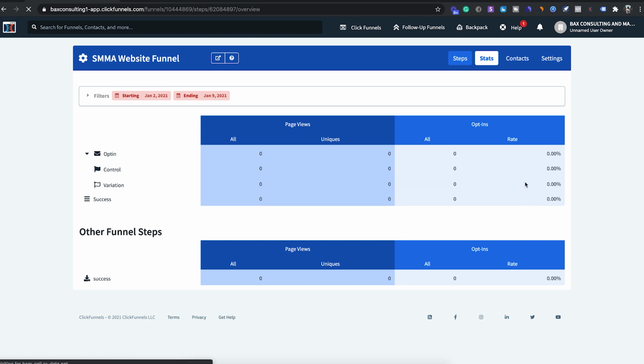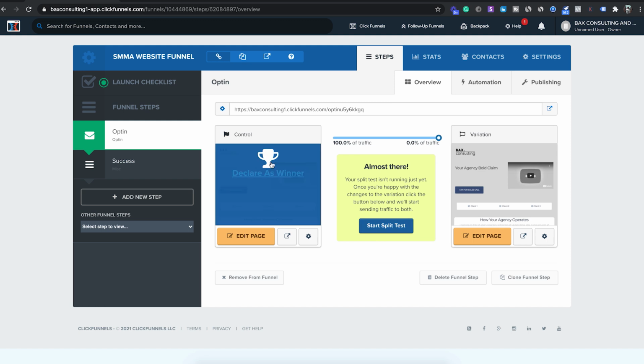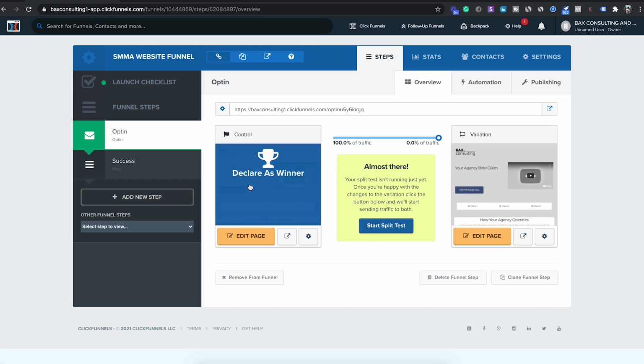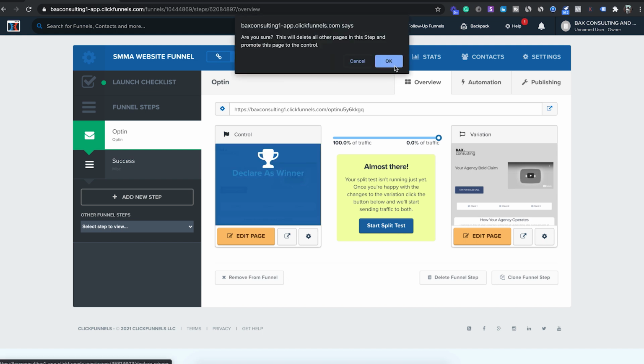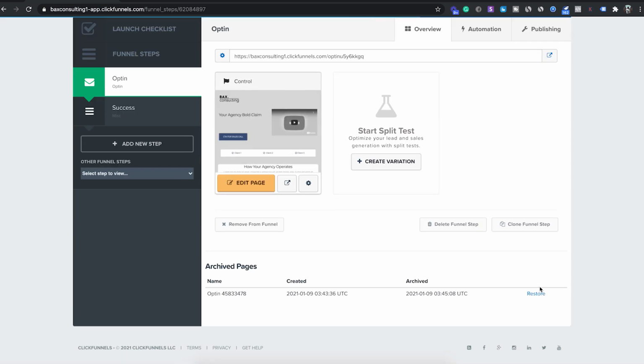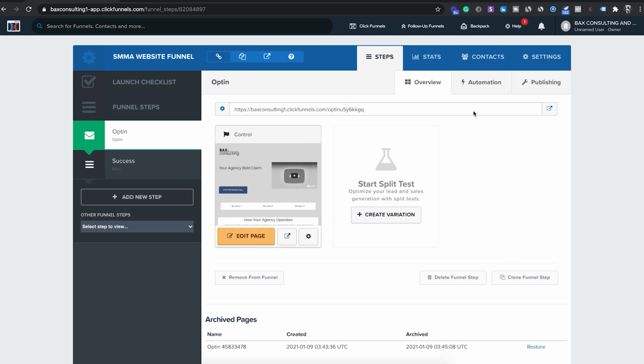So we go back to steps up here. What you would then do is, say for example, you see the control is doing actually better, right? The variation isn't doing as well as the control, so then you just simply go declare as winner and just go okay, and then 100% of traffic is going to go to that main page, and you can actually restore your variation split test and whatnot if you wanted to try it again. So that's kind of how those pages work.